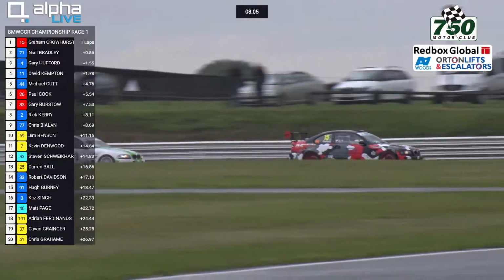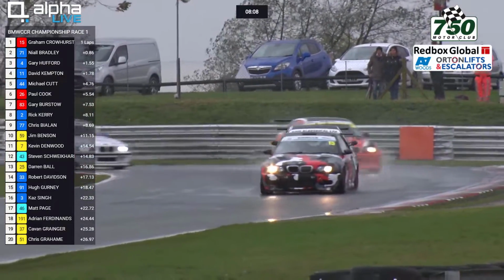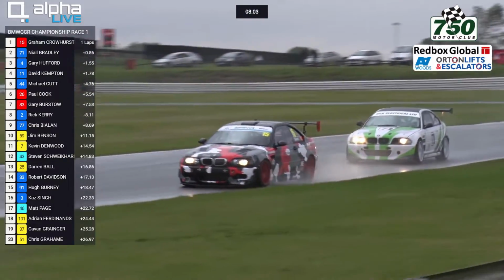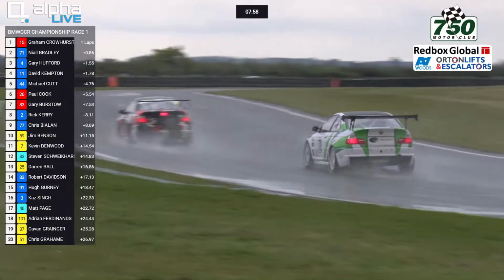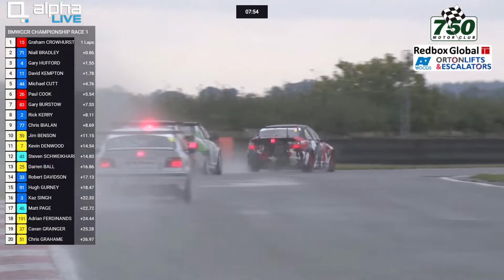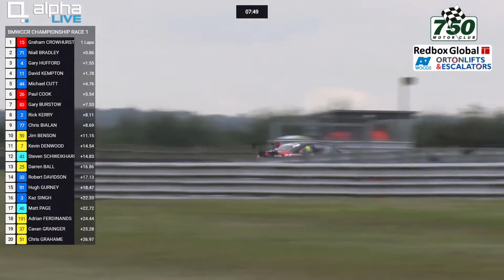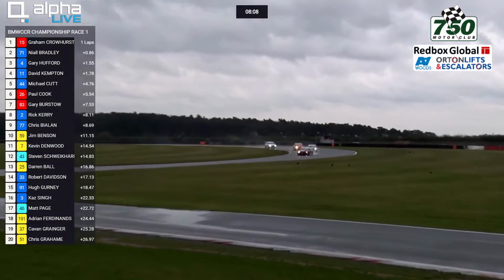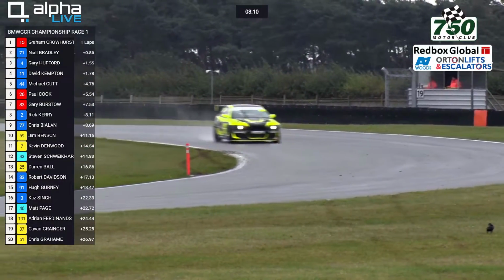Crowhurst under attack now from the 71 car of Niall Bradley, and through Nelson they come, and behind them you've got Hufford and Kempton, the front row men, keeping a watching brief. Halfway through the timed element of this race by the time they get through to Murray's at the end of this lap. Yeah, so it's about 8 minutes to go. Turning their way through the left-hander at Murray's they go then.